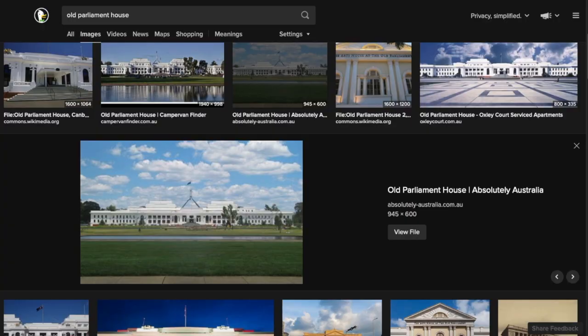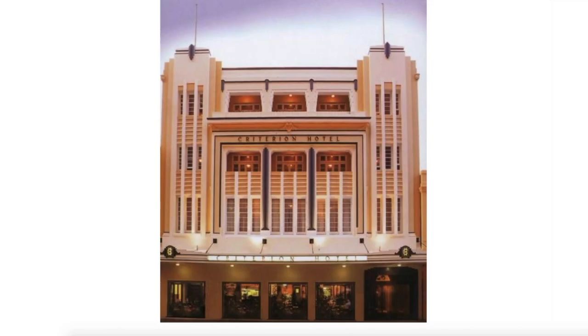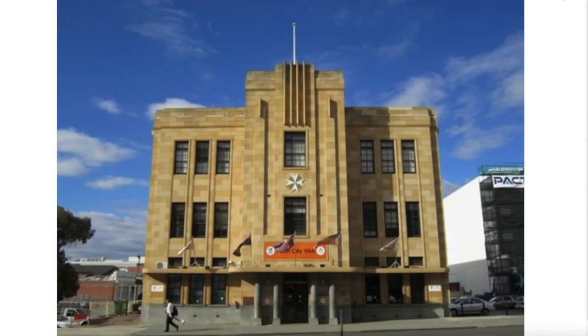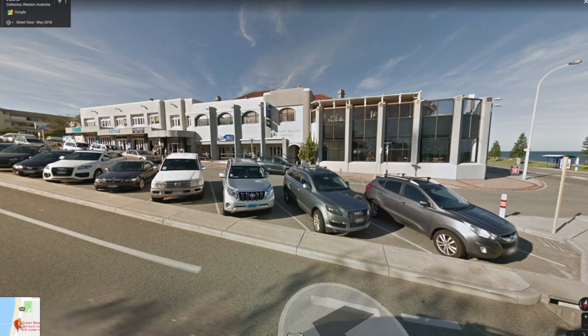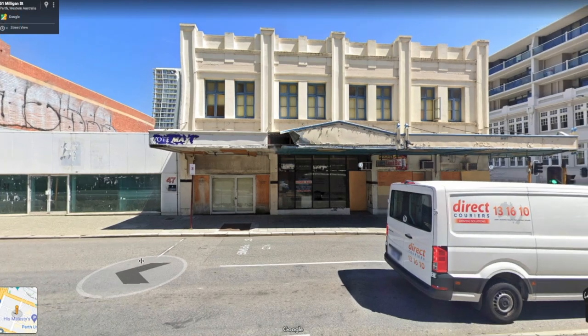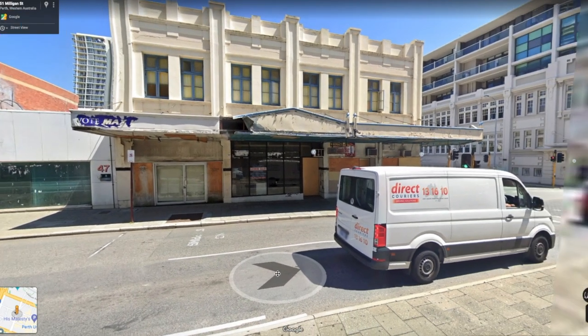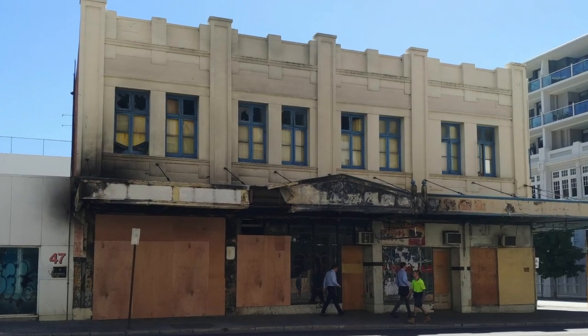When I say it's one of those buildings, it's not just your regular Art Deco style cover-up building. It's been referred to as a Russian doll, a building within a building. And I have seen a few of these around, so this is an interesting case. So this is apparently the 1930s facade.